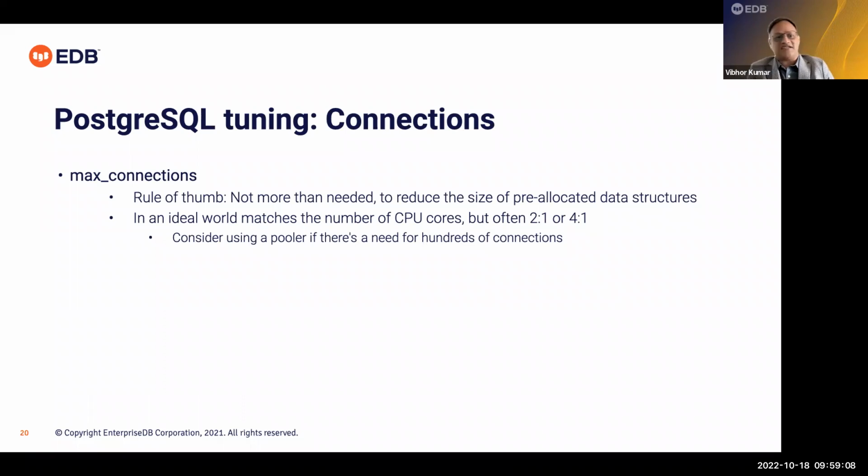The first parameter is max connections. Max connections is, as it says, the number of connections which you can establish on PostgreSQL based on your workload. Let's say you have many users connecting to your application; for each user you want to create a new session, so you can create a connection with Postgres. But when you are defining this max connections value, there are two factors you have to consider. One is how many connections you need for your application to serve the requests from the users. Again, that depends on the workload.